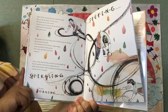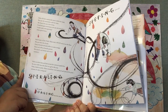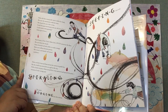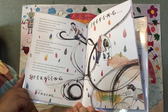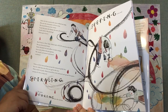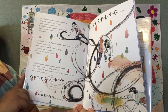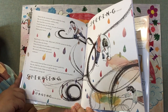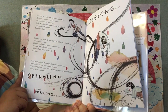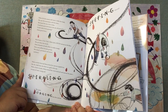Wow. Helen felt the countryside move within her body. She saw the mountains with her arms. She heard the sea in her wrists. She could paint the beauty she saw all around her. Could she paint the beauty she saw all around her? Could color be the painting? Helen grew brave. Back home in New York, Helen laid a huge canvas on the floor.